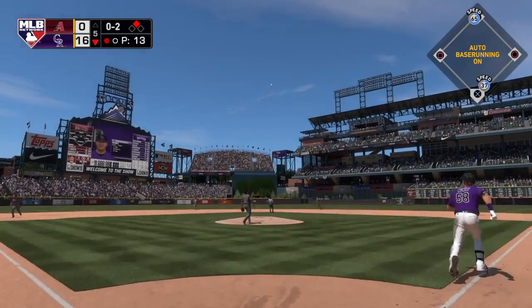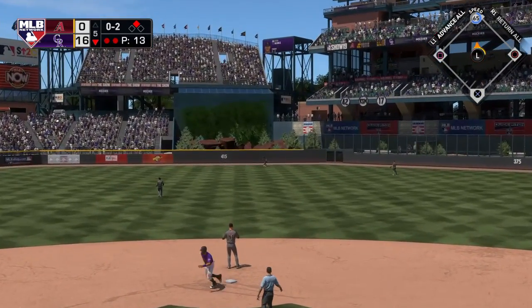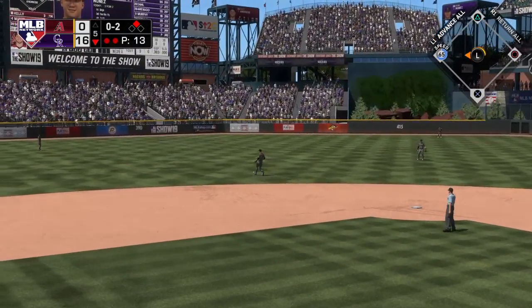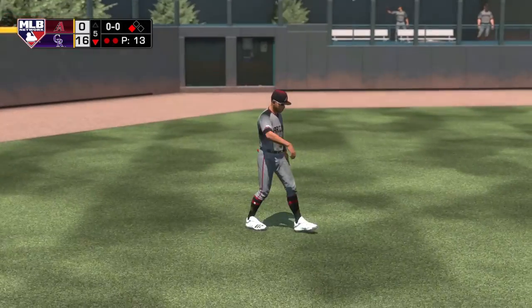High fly ball out to straightaway center. Marte on the move. He makes the catch, and the runner from second will tag and head for third. And the throw in gets away from him. And he's up to third safely now with two gone in the inning.